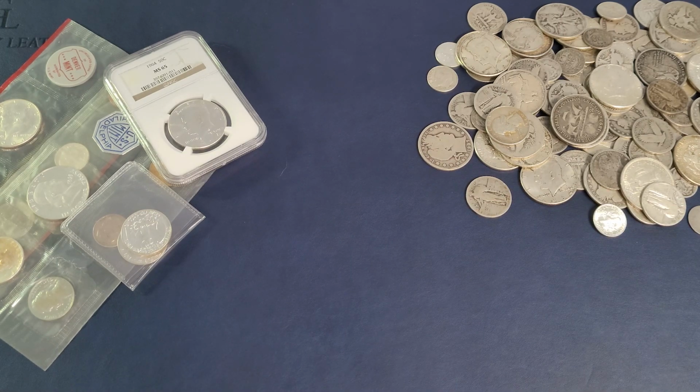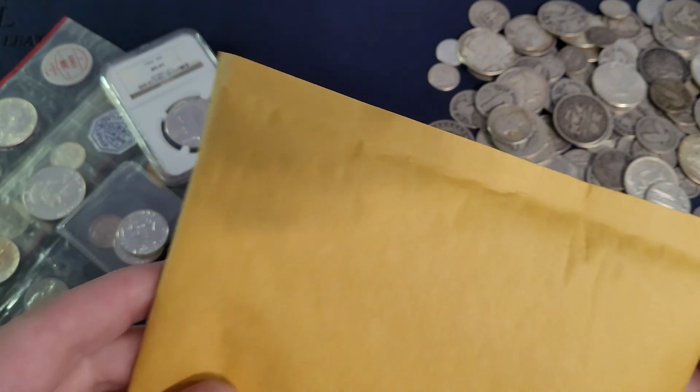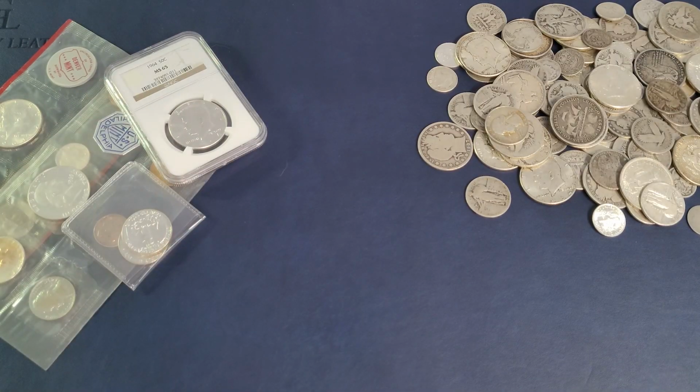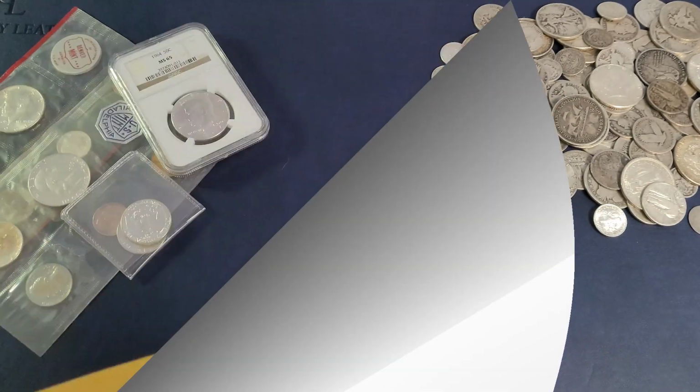Let's get to it, because we got a brand new order here. This one I already popped open and I think you're really going to like what's inside. It's kind of a continuation from some of the nice stuff we got from Aydin Coins last week. So let's go ahead and get to that right now.